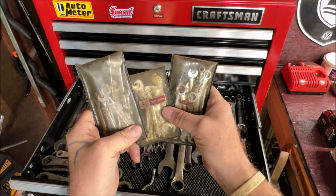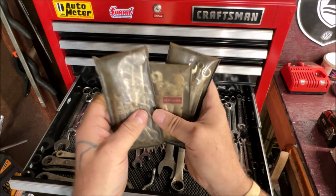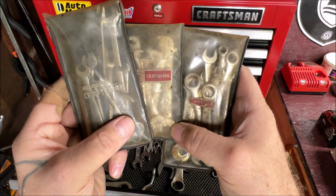The little ignition wrenches, I have 3 sets. I should clean one set up. They're old. See that? And they're still warranted.